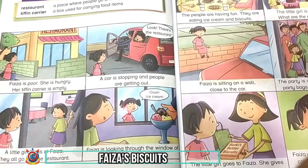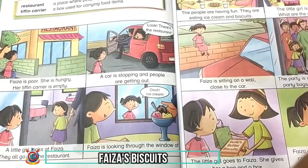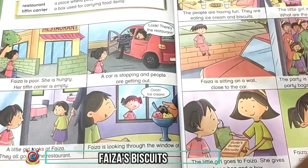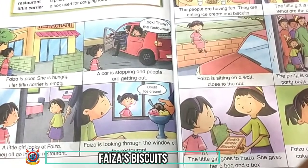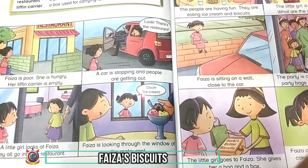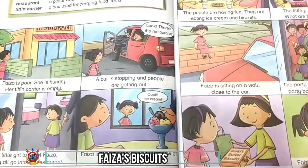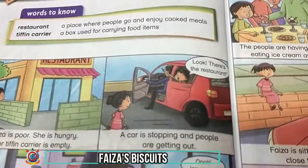Okay, what did Faiza see from outside the restaurant? She was standing outside of the restaurant, so what did she see from the outside? Very good, she saw ice cream. Okay students, this was the end for today.